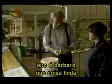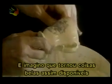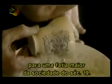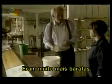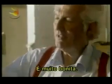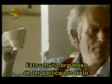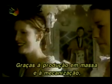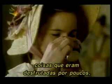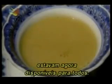Now this is terrific. It's a beautiful thing, and I suppose it made beautiful things like this available for a larger section of society in the 19th century. These were much cheaper. Much cheaper than hand painting. It's a handsome thing. I'm very proud to be involved in making it. Thanks to mass production and mechanization, things that were enjoyed by the select few, such as tea, cotton and china, were now available to all.